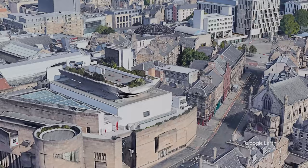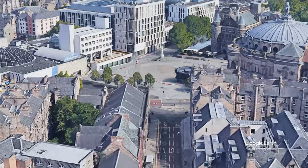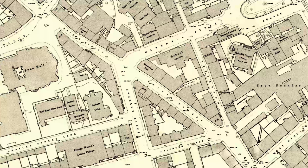Just along from Lindsay Place used to be Bristow Street, which, like Lindsay Place, has totally vanished. It was demolished in stages in the 1960s to make way for the expansion of the University of Edinburgh. I'm sure there are many people today who will still remember Parker's department store and the many pubs that were erased, like the Woolpack Inn.